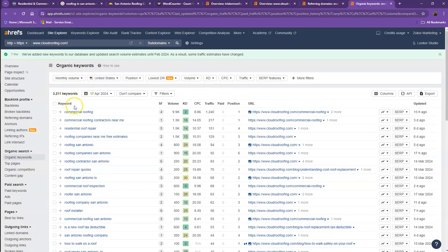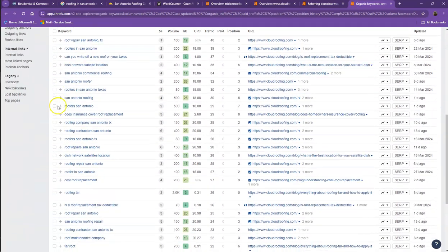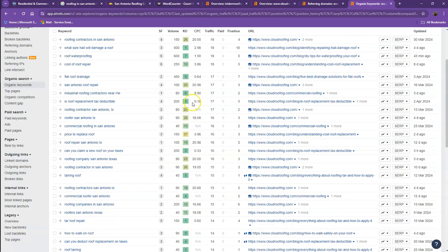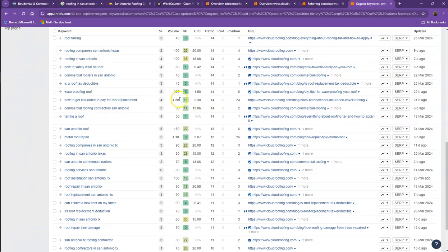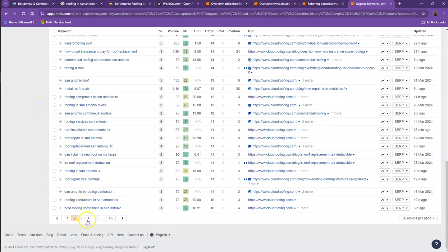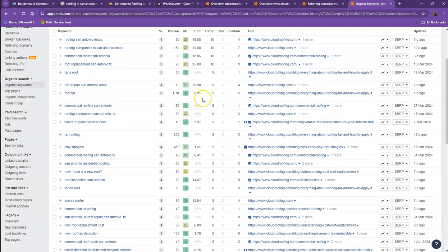Next are the organic keywords. These are all the keywords they have listed on their website. So when customers search for these specific words, their website will show on top of the list. And if you also look at the numbers under volume, these are the total number of people that search for the specific keywords on Google every month. So that's how important choosing the right keyword is. That way more customers will be able to find your website quicker and easier.